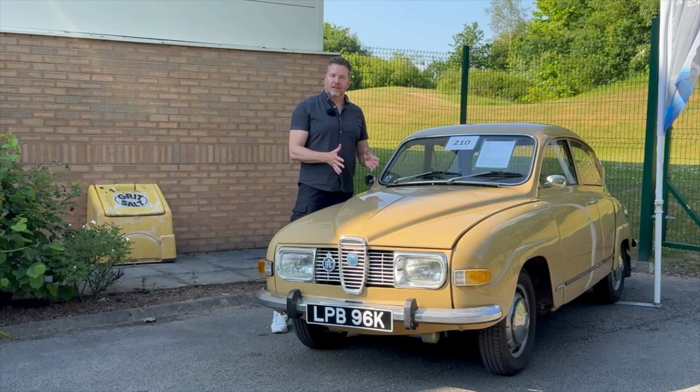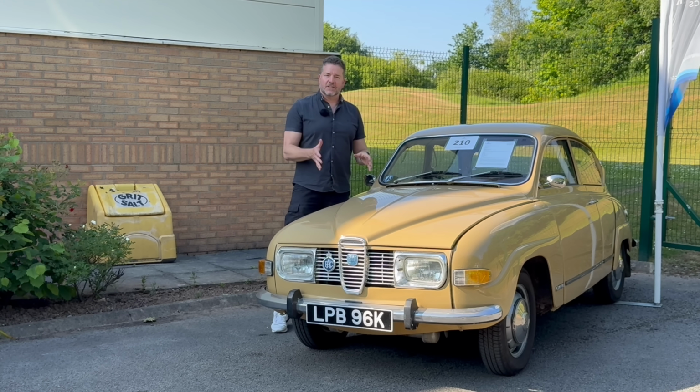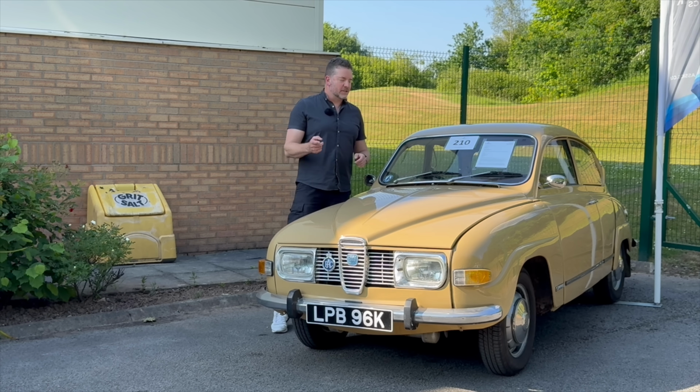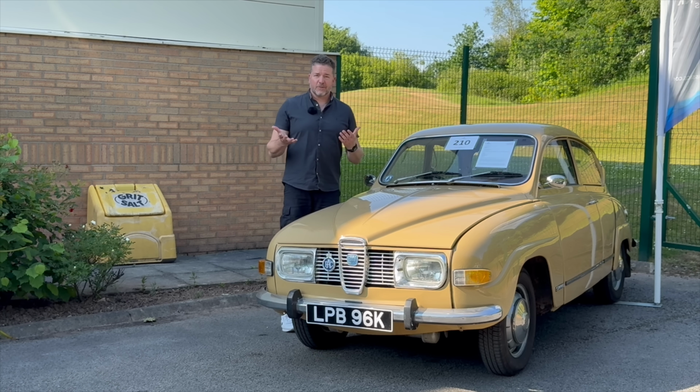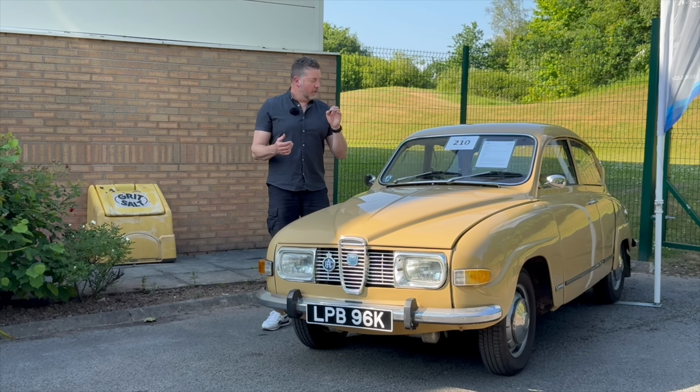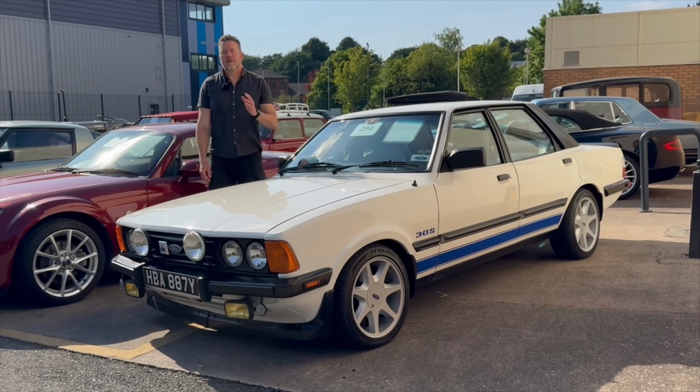And this is the car that made Saab famous. Everybody needs a 96 in their life at some point. And I would say if you're going to start with that one, price-wise, as I say, £5,000 or £6,000, your fees on top. Fantastic starter classic.